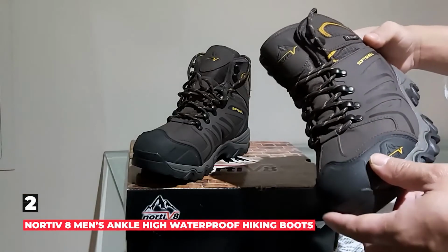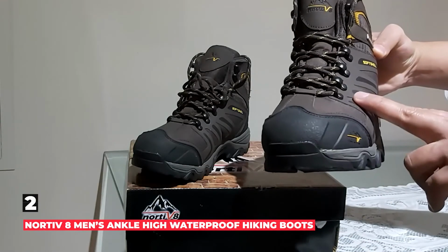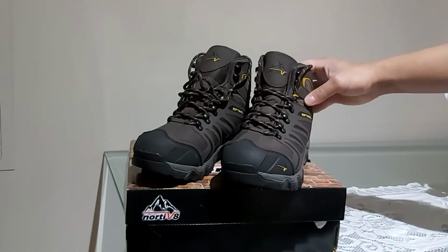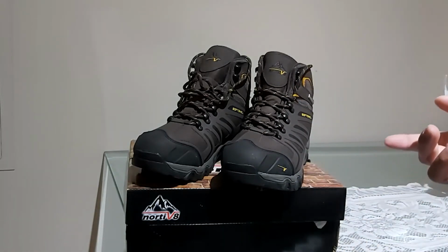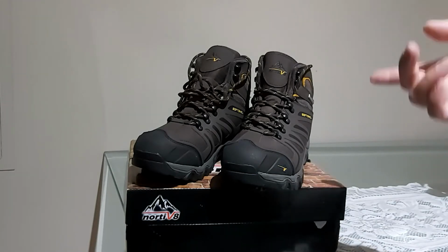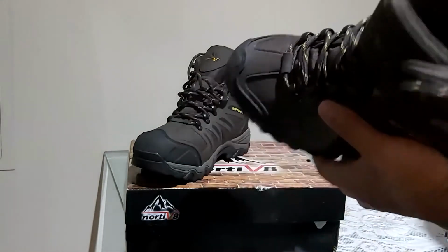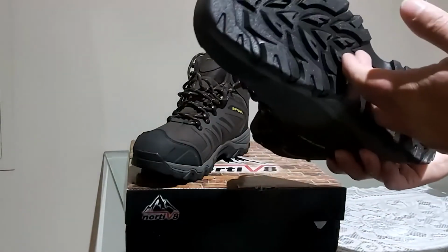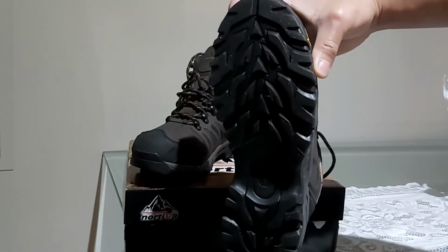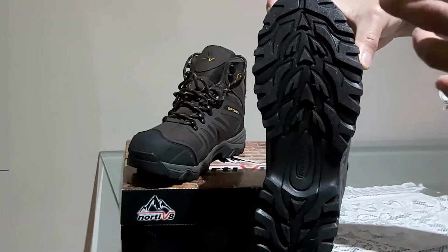Number 2 is NORTIV 8 Men's Ankle-High Waterproof Hiking Boots. They are very inexpensive compared to other hiking boots, but so far so good, one reviewer writes of these NORTIV ankle boots. I have worn them in wet weather on hikes, yard work, walk the dogs, etc., and they are really comfortable. Over 150 reviewers also call these hiking boots comfortable, and many agree that they don't need any break-in time. Even still, they wear well.